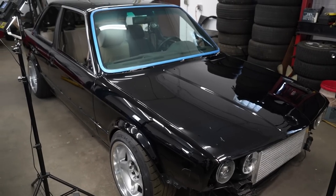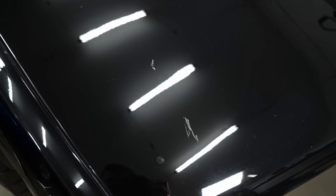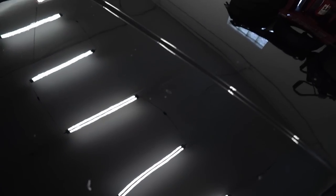What a journey of events. This is just L after L after L. Let's get into finishing this though. The next steps, I want to wipe the whole car with alcohol and then I want to come in and use the touch-up pen that I got on all these little scratches or areas that need it. And then I can do the ceramic coating over top of that and the car should be good.